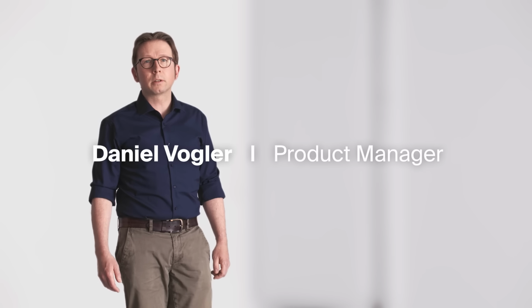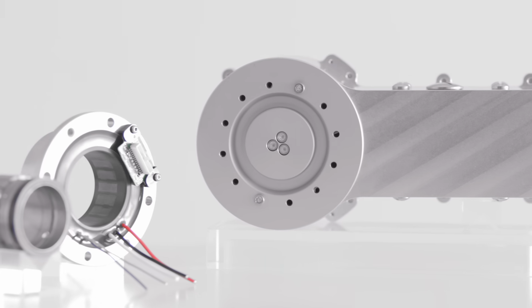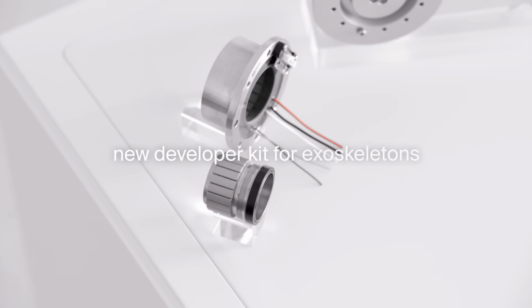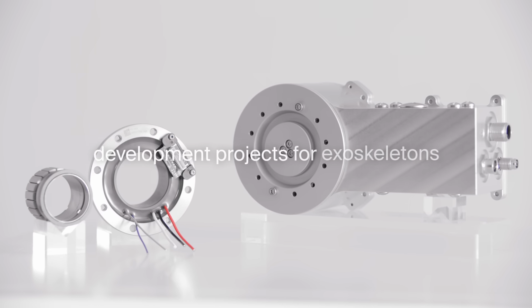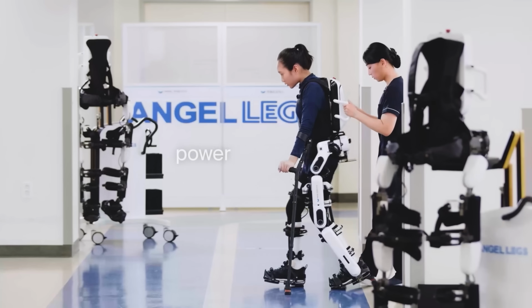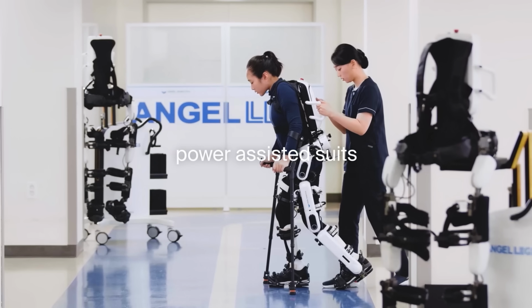Thanks, Marcus. My name is Daniel, and I'm a product manager at Maxon. Here, you can see the new developer kit for exoskeletons. It's ready to be used in development projects for exoskeletons, power-assisted suits, and assistive robots.